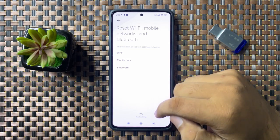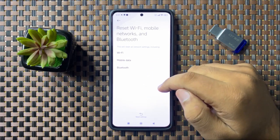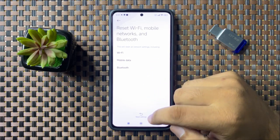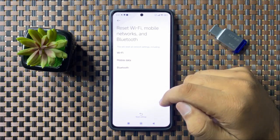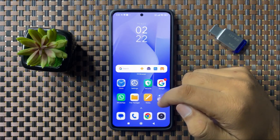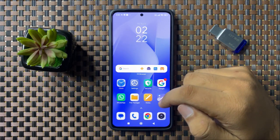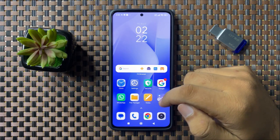So when you tap on this option, it will reset the network settings in your phone, but it will not delete any data from your phone. So tap on this option, and after resetting the network settings, the randomly shuts off issue will be fixed. So that's how you can fix the phone randomly shuts off issue in your Xiaomi POCO phone.